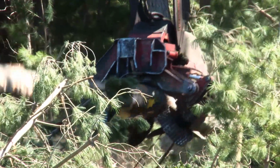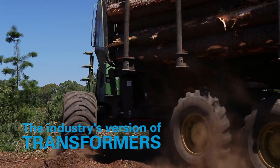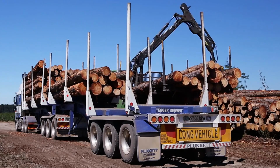Once the harvester has felled the tree and cut it into logs, you have another machine called a forwarder that's a six-wheel drive articulated all-terrain vehicle that picks up the logs and takes them out to the side of the road where they're loaded onto trucks that then take the logs into the sawmills.